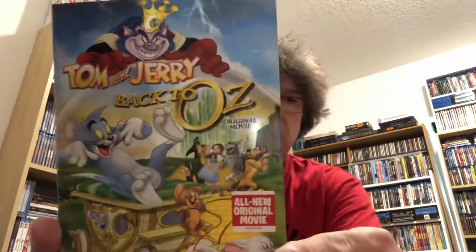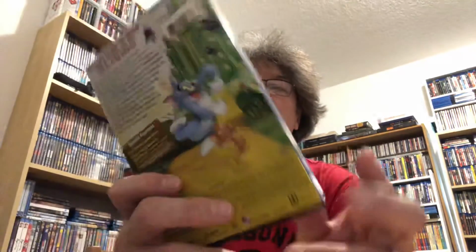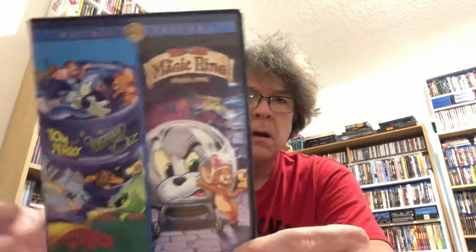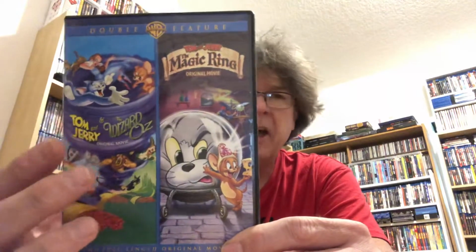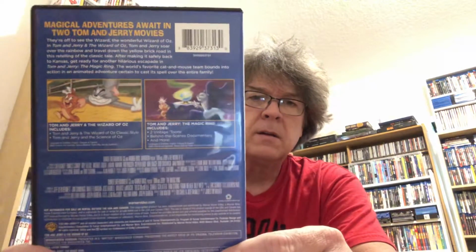And here we got one with a slip. Tom and Jerry Back to Oz, original movie. Nice slip sleeve on there, and chromium look. The next one, double feature, Tom and Jerry and the Wizard of Oz, and Tom and Jerry and the Magic Ring. I have this one, but it's titled differently. Forgot what it was titled when I was looking it up. Got the nice 2 discs.